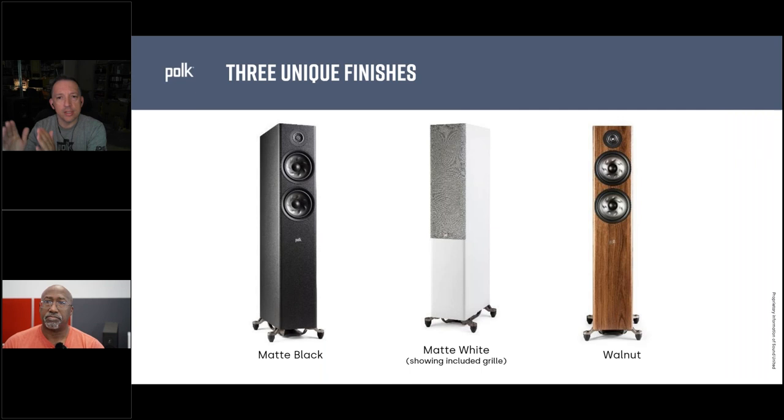You look at Signature, it's all wood grain. So we wanted to have some solid colors, in particular black, and we have never really done white in a speaker, a solid white. So we wanted to do that. So we wanted modern, both in color and in ID.